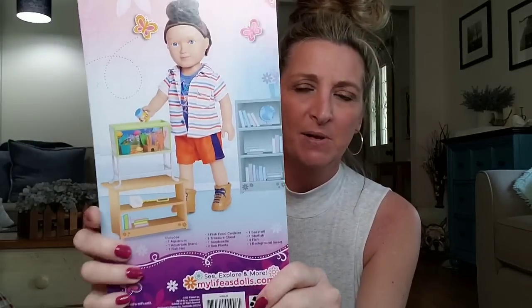So that is that. I have a couple more things to show you. Ava picked this up. This is by My Life. It was $4. Didn't really want to spend it, but she was good, so I let her pick a few things out. This is one of the items. It's like a little fish tank. She's going to use it with her Littlest Pet Shop.